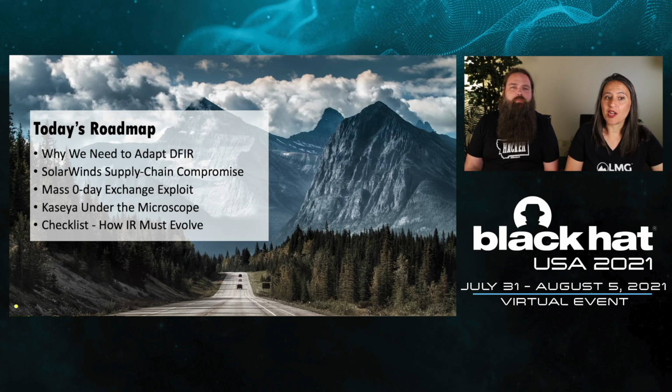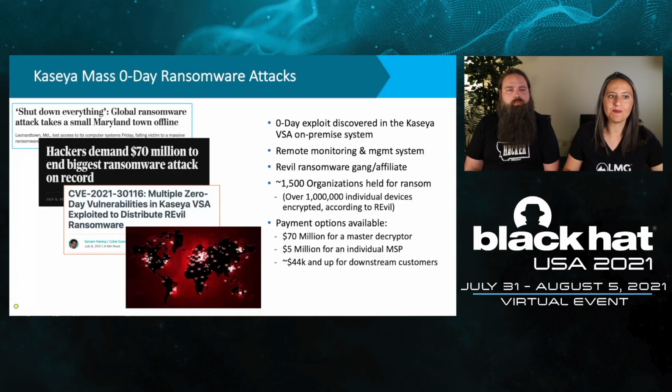Today, we're going to start off by talking about why we need to adapt our incident response processes and how the attackers' tactics are changing. We'll use SolarWinds as an example and step through that to discuss our new checklist and things that you need to include in your incident response processes. Then we're going to flip over to a zero-day exploit and analyze the Microsoft Exchange zero-day vulnerability that was announced in early 2020. And finally, we're going to dig into the Kaseya attacks and apply our new checklist to this recent hack. Along the way, we're going to talk about how incident response needs to evolve, and we'll leave you at the end with that checklist that you can use.